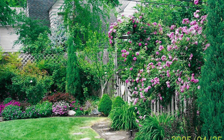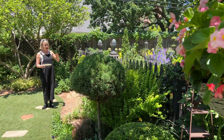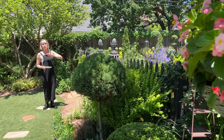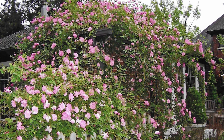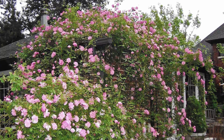Well, this area has really changed. I used to call this area the Rose Bower area because it was just filled in the springtime with a massive, just a massive explosion of climbing Old Blush roses that grew and filled this entire corner. They crawled across the top of the studio.